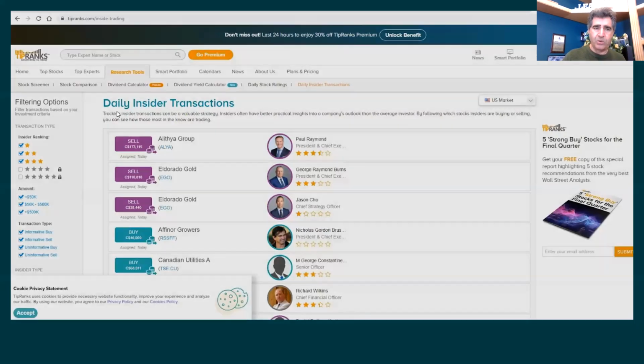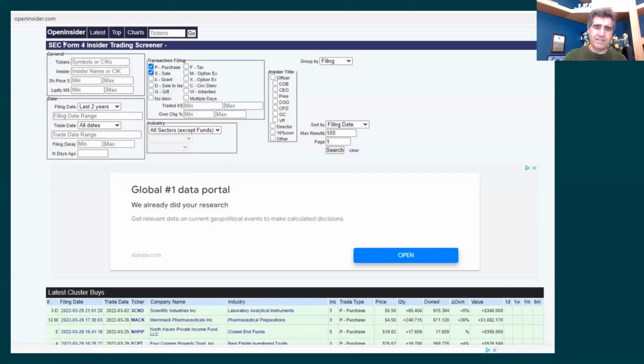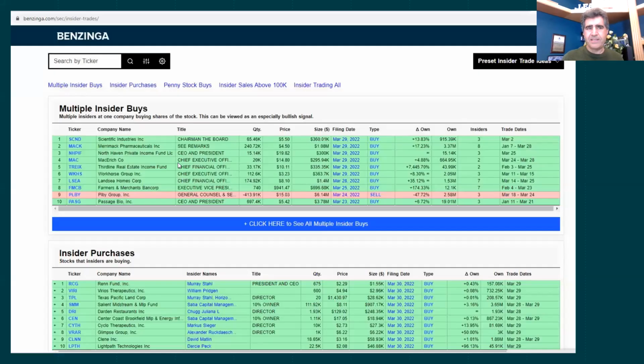So that's another way. Then we have the Open Insider, and that tells you, for instance, the latest cluster buys, and what was bought at what price. And you can actually choose your screening if you like. And then Benzinga is a very popular website for information, and they have very nice information on multiple insider buys and insider purchases. So that's also available.